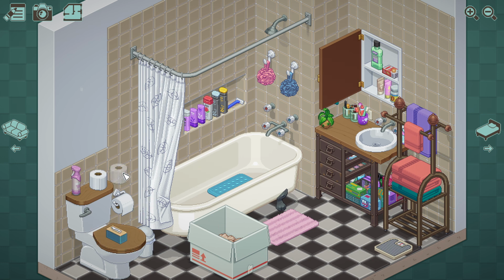Hold on. I got an idea. This can go down here. We can put some tissues on the back of the toilet. Comb. Where's the comb supposed to go? Can it go here? No. Hold on. I can't do it. I don't have room for anything else. Oh, dear. Hold on.